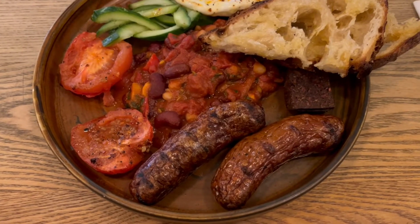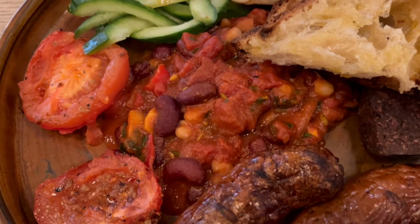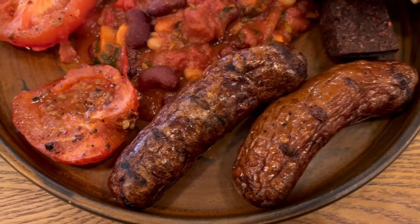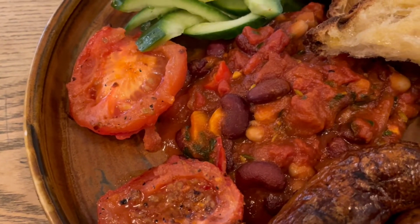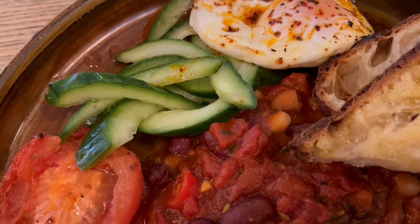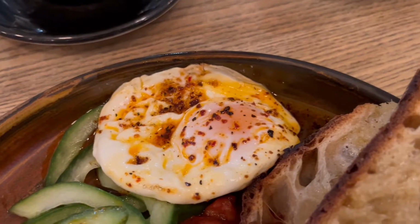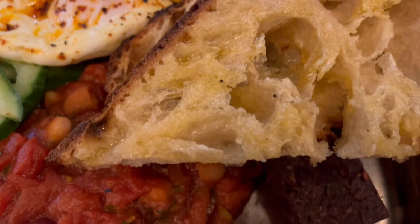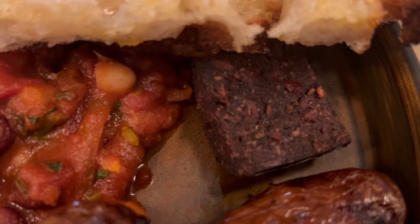So when the breakfast came out, it was for sure the most different to the previous 2 that I'd eaten, but it did have some of the usual items that you would normally get. So with this breakfast you get 2 sausages, slow roasted tomatoes, homemade beans, which looked to have loads of different kinds of beans in it, cucumber, a fried egg with spices on top, sourdough toast, and something called a beet pud, which I'm guessing is supposed to be black pudding but a vegetarian version. Nevertheless, I was pretty interested in trying it.